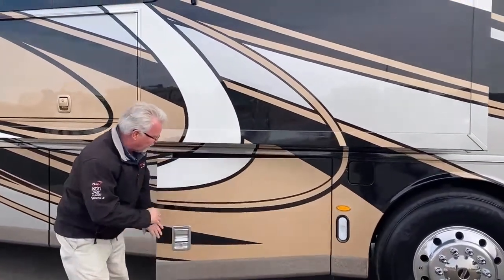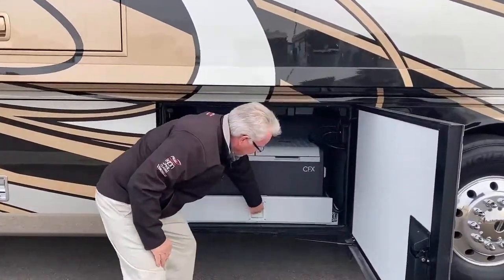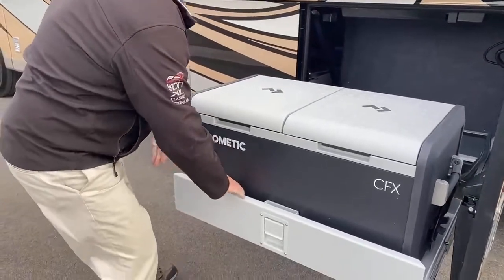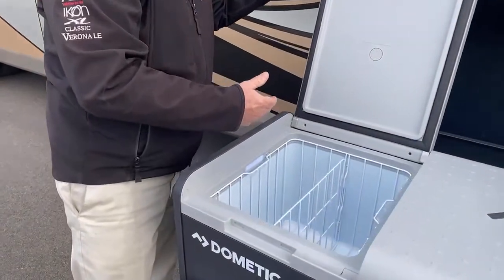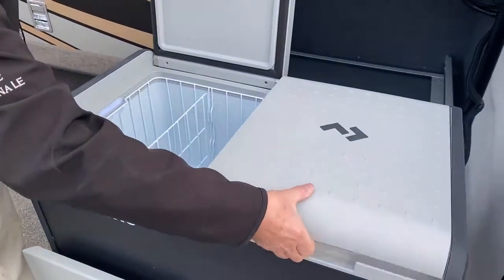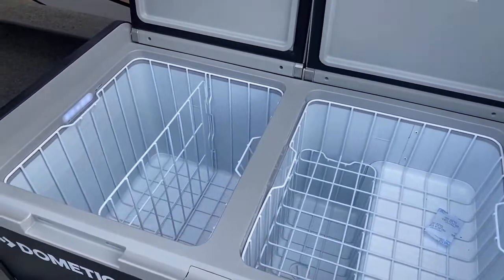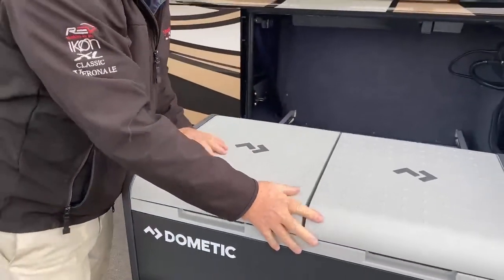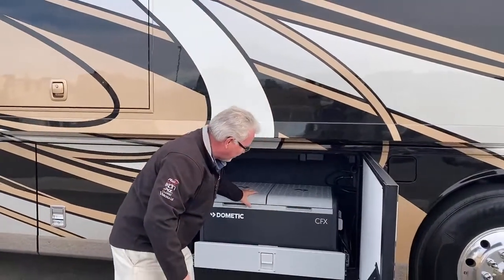Let's move on back to our compartments. In this first one, we've got the refrigerator freezer on a nice pull-out tray. One thing I like to point out about this tray, you can open it up far enough to open your lids without having to hold it because of the slide-out. You've got dual zones, and you can set this for drinks, as a refrigerator, or you could set it for meat, if you want to keep it frozen or bringing back a stash of fish from Alaska.